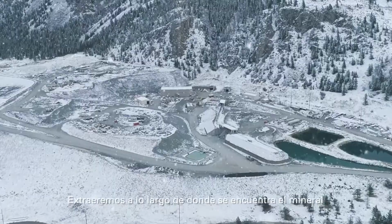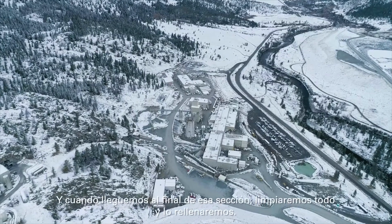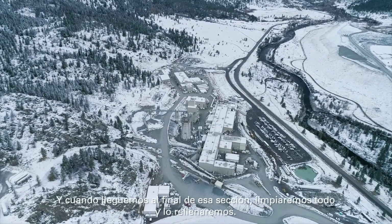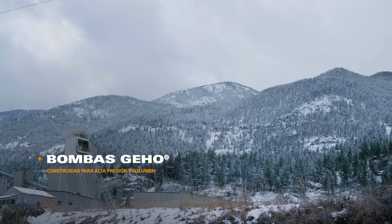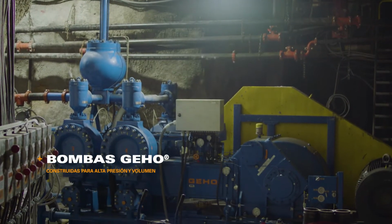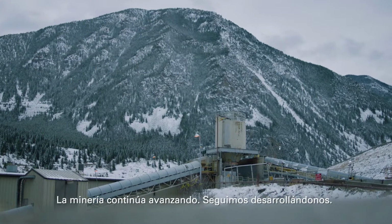We'll mine it along the reef where the ore is. When we hit the end of that section, we clean everything out and then we have to backfill it. The mining face is continuing to advance.